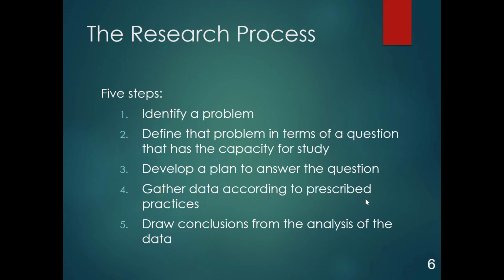Once you have your plan laid out as to how you're going to get to your answer, you're going to gather data, okay? That's basically how the whole research process works, right? We have different steps and different approaches to conduct or gather the data that we need. Once we do that, our final step is to draw conclusions from our data. So once we gather that data, the last step is to analyze our data and see what the data is telling us.